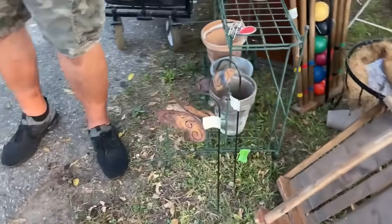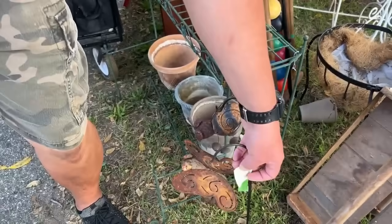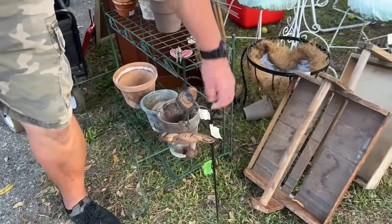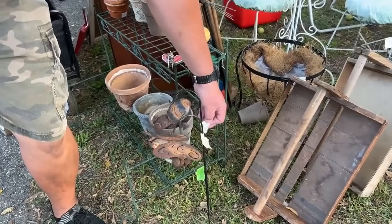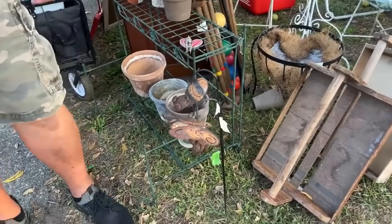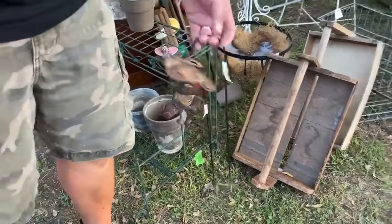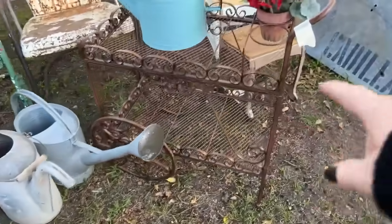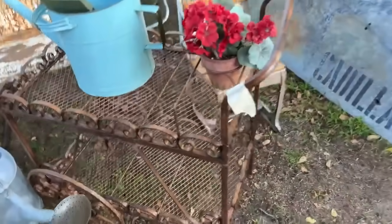Oh, they are rusty crusty. How much are they? I'm so busy looking at the... $4? $4. At least the butterfly. Want to grab the butterfly? Because he can go in my garden. I know. Those have long spigots. That's nice. It's a new purchase, good, but 90.